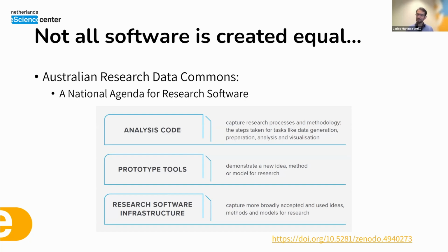The one thing that we didn't like about this categorization is that in practice, whenever we try to classify a particular piece of software in one of these categories, we always find exceptions, things that are not quite analysis code, but also not a prototype, that fall in between. So we use this as a framework to think about the software and how it can be classified. But in the end, every piece of software has its own particular needs, and it usually falls somewhere in between. We think about software as being somewhere in this spectrum, not necessarily in a specific box, and the authors of the software are the ones who need to decide where their software sits in the spectrum, and how much effort they want to put into managing it.